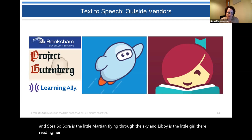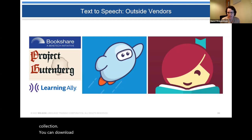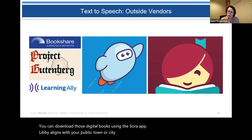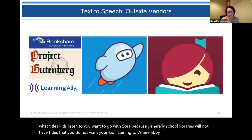Sora is a free app from the company called Overdrive, and Sora aligns with your public school or your private school library. So any digital books that they have in their collection, you can download using the Sora app. Libby aligns with your public town or city library. So if you really want to be careful about what titles kids listen to, you want to go with Sora, because generally school libraries will not have titles that you do not want your kid listening to, whereas with Libby, that isn't the case, right? They have all sorts of titles.